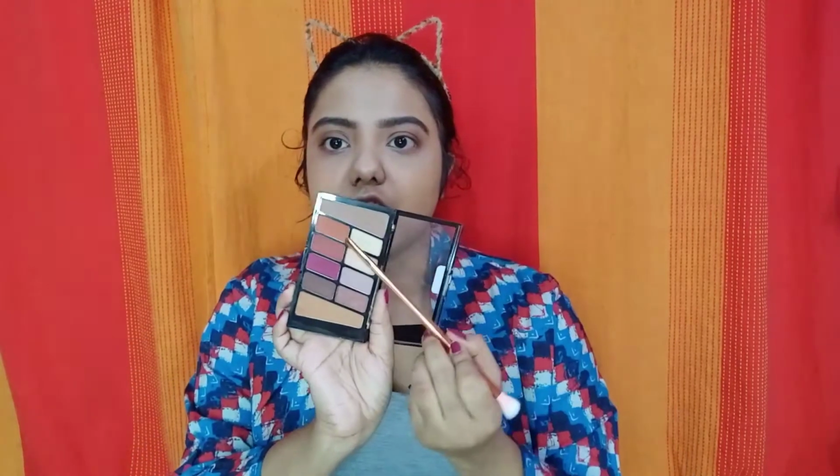To start with, taking a fluffy blending brush, again from Shein, I'll be taking this shade here. This is a rusty orange brown shade. Yeah, that's nice. Pretty soft. But yeah, okay, so anyway, I'll place the product and then I'll start applying it on the crease. That's how it goes.